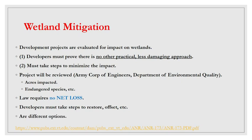All right. The good news is that there are different options. So just like with the other market-based strategies we've talked about where there are firms' decisions, the same kind of thing is going to be true here, because as a developer, you're going to have different options related to making sure that there's no net loss of wetlands.